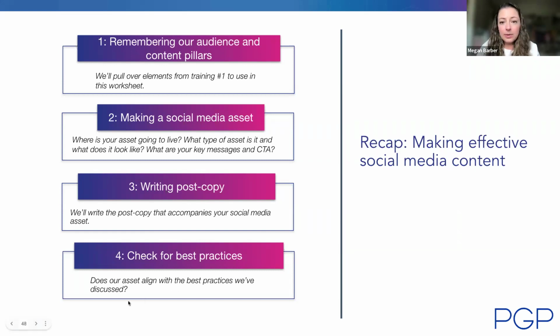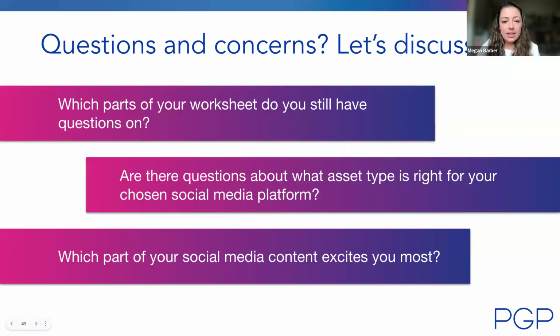So the last thing I'll leave you with today is just to think about these things. What parts of your worksheet do you still have questions on, right? There are gaps here. Maybe you've identified that you need more information from a fellow staff member. Maybe you realize there's a gap in staffing and that you don't have what you need to make the kind of assets that your audience would benefit from. Are there questions about what asset type is right for your chosen social media platforms and what your organization is currently posting on? And then think through which part of your social media content plan excites you most, because this is fun work. It's also challenging. So I think that these questions can hopefully help get the juices flowing.